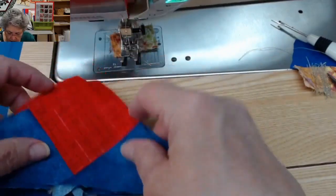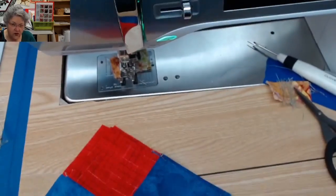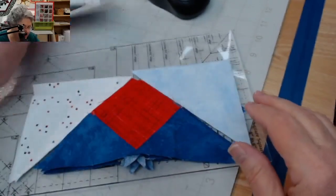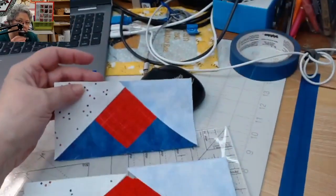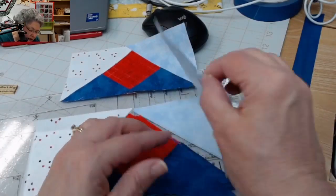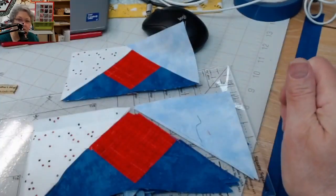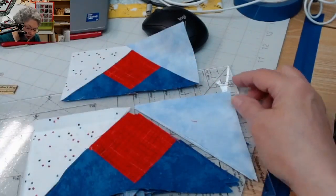So there's my 4 center squares and my 2 small triangles. Let's just lay it over here and make sure that we're lined up properly for the remaining triangles. Here's my sample of the one I made before. At this point, I have my background and my blue triangles on the correct side. This one's actually upside down. It's hard probably to tell on the screen, but it's a little bit darker on the right side.